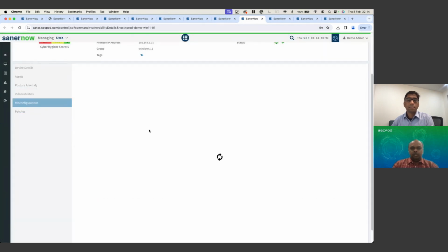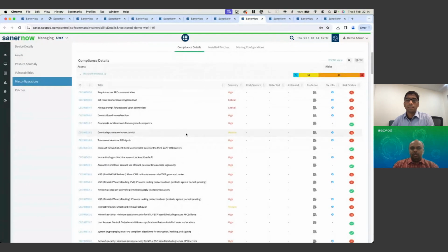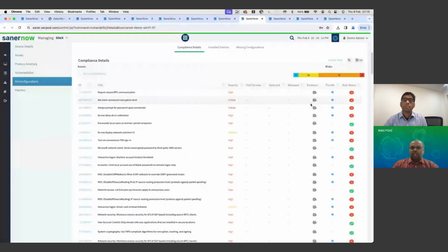Similarly, if you go to misconfigurations, in the same way, we are going to give you proof of why we are saying that certain security controls have deviations. Just an example, it requires secure RPC communication, and we were checking if secure RPC communication is enabled. In this case, it is not, right? So we have identified this as a deviation.